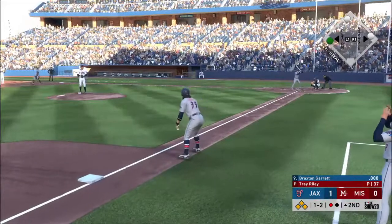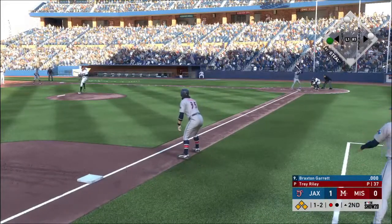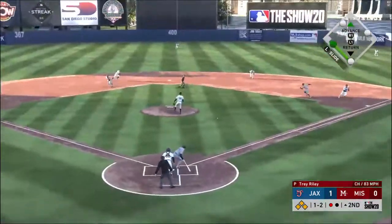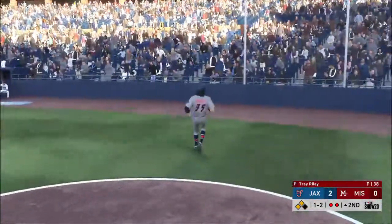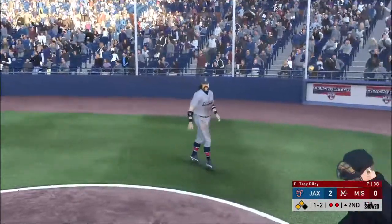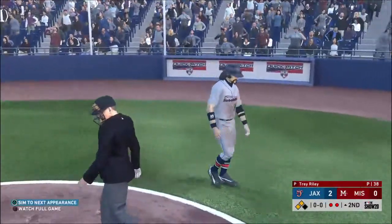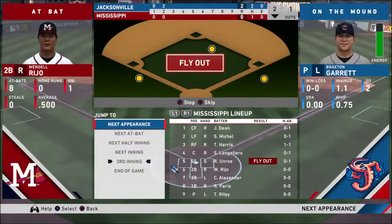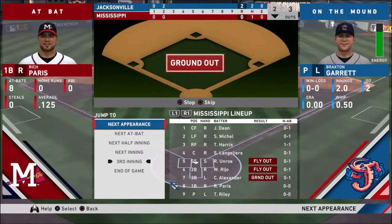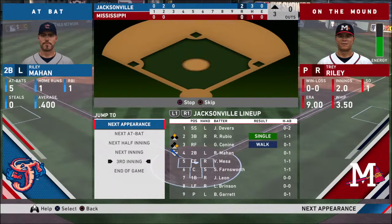Next to hit will be the pitcher, Braxton Garrett. He'll get to take his first cuts here. Now this is hit not all that hard out to second. Reined in. And the tag gets him, but they do play to run on the play. Lewis Brinson will come on. He's out. Out. Out. 4-4. Take your base.